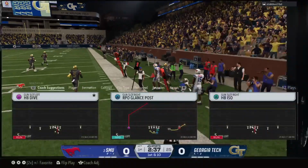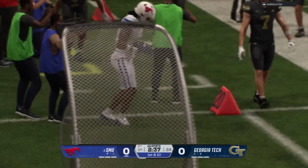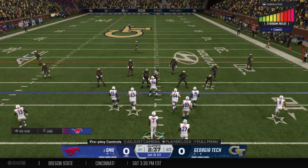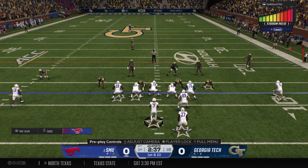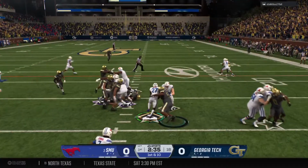I love the defense's approach on this drive. They didn't panic. They gave up some yards, but what did they do? They forced a third down, a predictable situation, played great discipline, broke on the football, and forced the big interception.